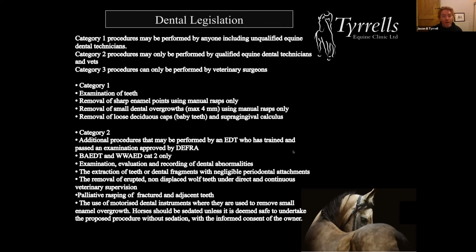They're allowed to do extra bits, but interestingly enough, this is the unqualified people, people who haven't got these exams. All they're allowed to do is use manual rasps, not motorized rasps, remove small bits of teeth under 4 millimeters, remove baby teeth, but no wolf teeth, and examine the teeth. Now, you can get some unqualified people who do a very good job, but I think legally it will probably come that these people won't be allowed to exist, and they'll all end up having to have a professional qualification, which I think is only right, to be fair.